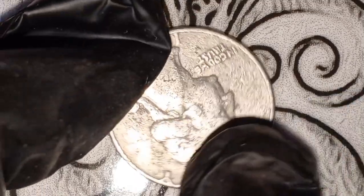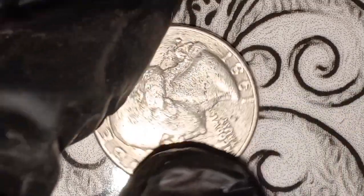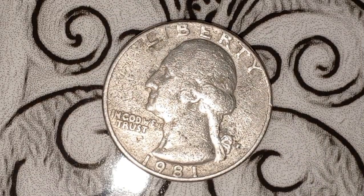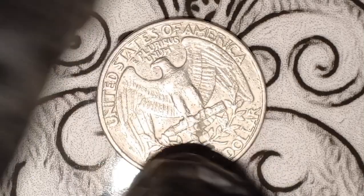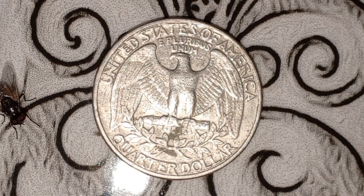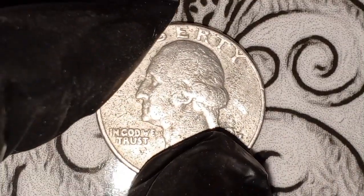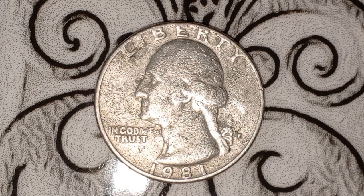So, how do you identify one of these rare 1981 double die quarters? It's not always easy to spot unless you know exactly what you're looking for. First, take a close look at the date 1981. On a double die coin, the numbers will be slightly offset from the original strike, creating a doubling effect. This is most noticeable on the 1 and the 8 in the date.